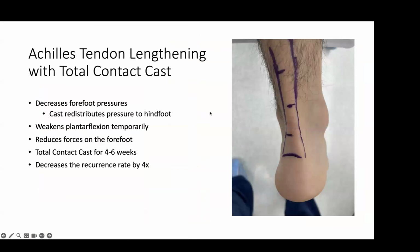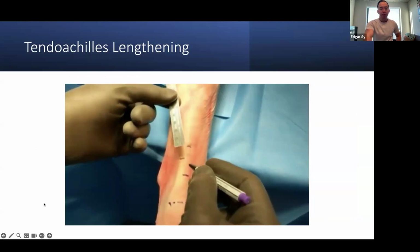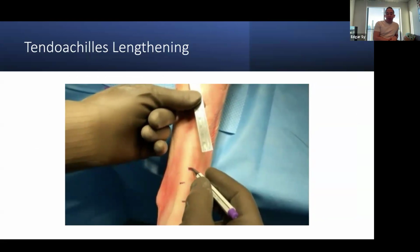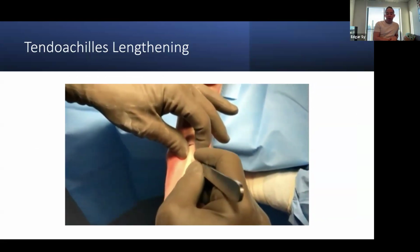There is something that you can do called an Achilles tendon lengthening, and you could adjunct it with a total contact cast, right? And I want you guys really quick to appreciate these lines here. They're going to be a triple hemisection, also known as an accordion, how you lengthen it. But they found that if you do lengthen your Achilles tendon, there is a decrease in forefoot pressure because you just have more range of motion, right? So it's very easy, it's usually done adjunctively. You can't do it as a primary, solo procedure.